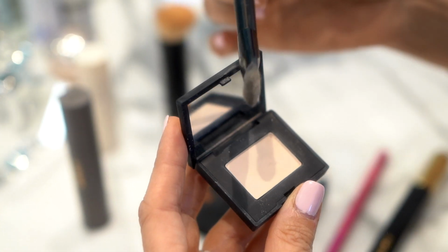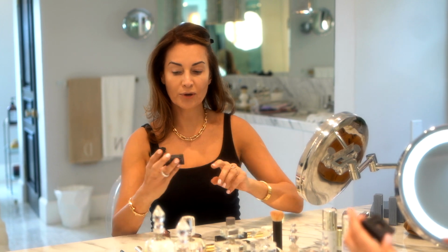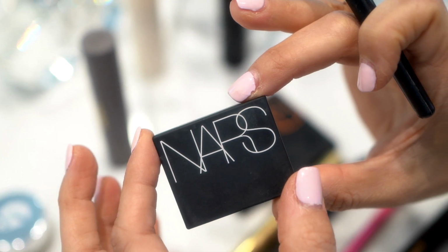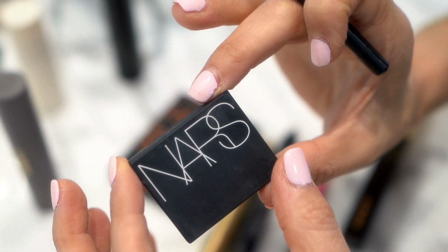So I like to use sort of a flat, thicker brush. Now, very important to put a lid color. I am using Biarritz from NARS. Another one that I like is the Laura Mercier Buttercream, and the NARS Biarritz are the only two that work. I've tried every single one of them. You're gonna have to trust me.